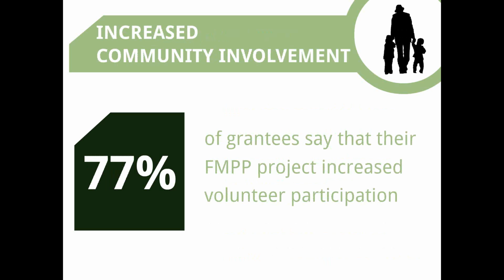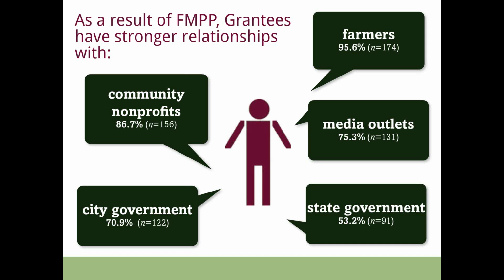So more than 3/4 of grantees said that their FMPP project specifically increased volunteer participation in their organization, and really engaging the community and helping increase credibility and buy-in of their activities in the community and the role that they played there, whether they were a farmers market organization or a regional or state network or an urban farm or any other kind of direct marketing innovator. So as a result of FMPP, grantees cited stronger relationships. And interestingly, they cited the relationships with farmers as having improved the most as a result of their grant, which we found interesting. Seconded by community and nonprofits, as is suggested by the degree to which they develop new relationships with other organizations in the community.